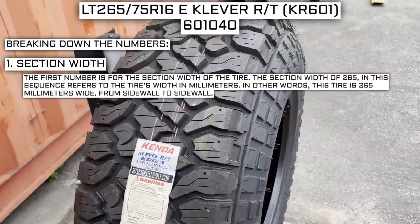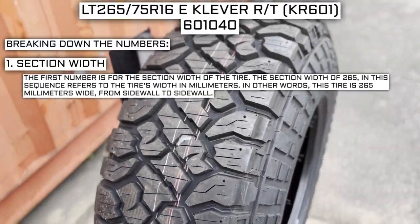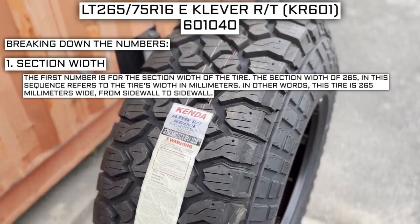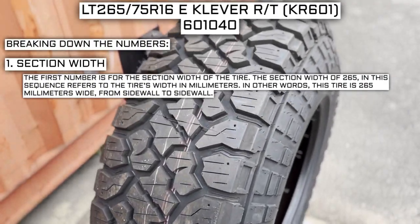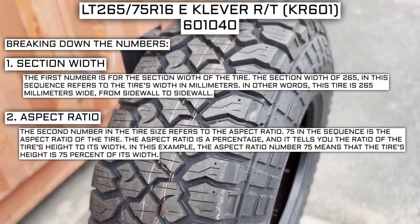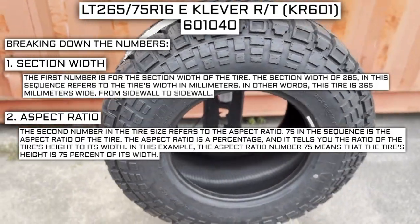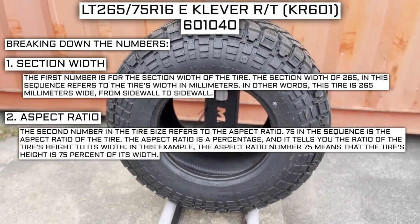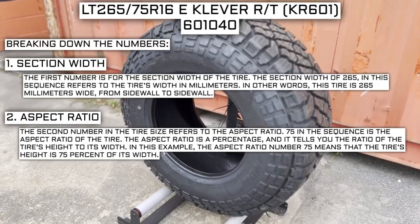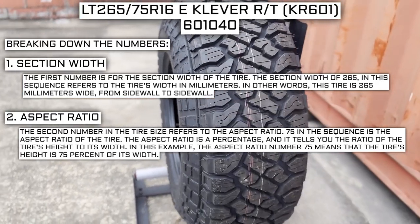The first number is for the section width of the tire. The section width of 265 in this sequence refers to the tire's width in millimeters. In other words, this tire is 265 millimeters wide, from sidewall to sidewall. The second number in the tire size refers to the aspect ratio. 75 in the sequence is the aspect ratio of the tire. The aspect ratio is a percentage, and it tells you the ratio of the tire's height to its width. In this example, the aspect ratio number 75 means that the tire's height is 75% of its width.